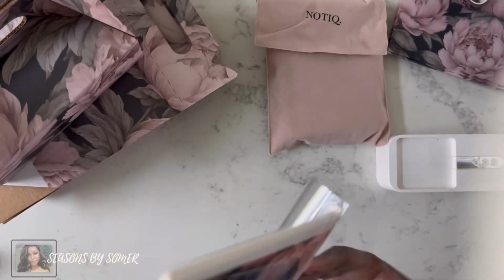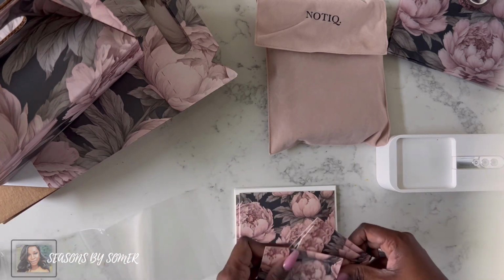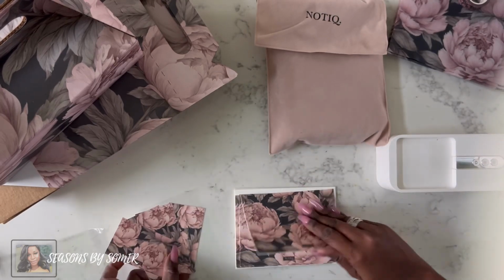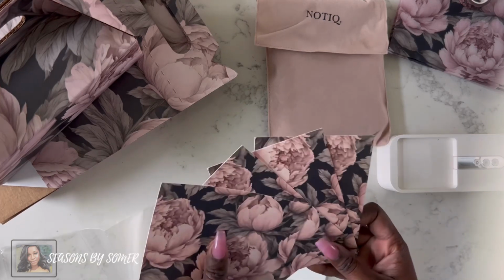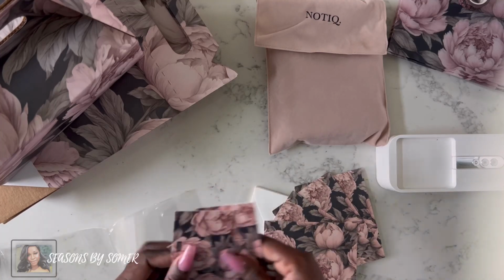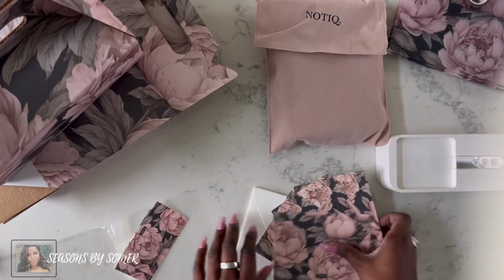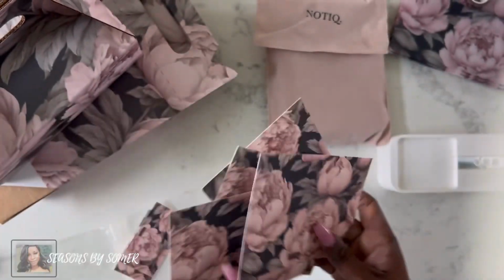Let's see what all was included in this. So we've got four note cards that can be used for gifts. And then we have four small note cards, like the little gift notes where you write to and from. And then we've got slightly larger note cards that you can write your note on. I love it because it's this pearlized paper. I'm a big fan of the pearlized paper.